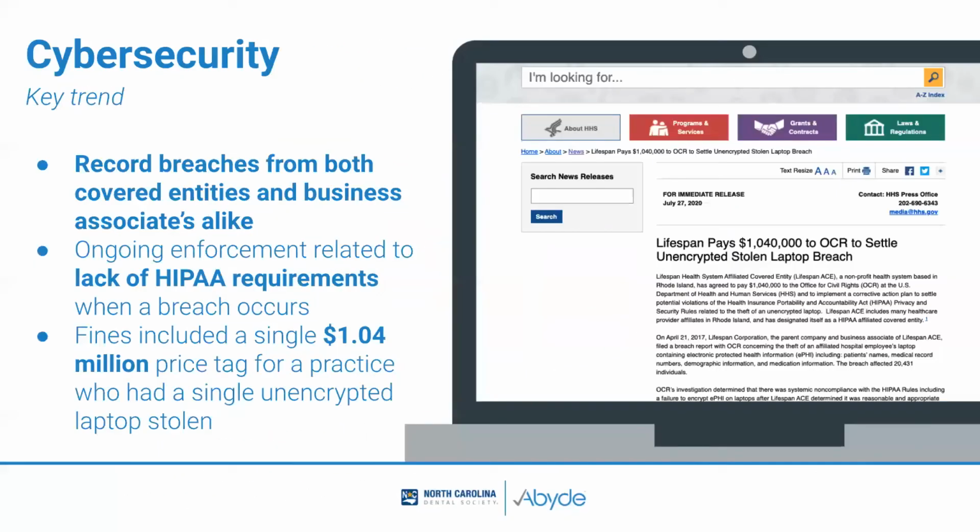2020 saw a record number of cyber-related breaches, both from covered entities, practices, and also business associates. In fact, we know a number of our current customers that had business associates affected by these breaches. So it's essential to also have those business associate agreements signed with all of your vendors that have access to patient data before a breach occurs.